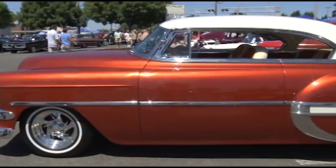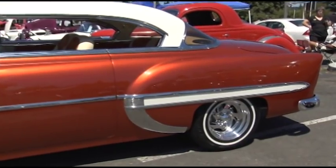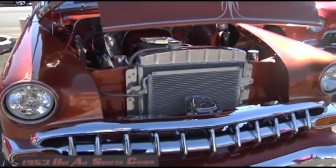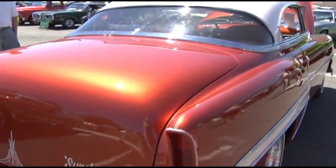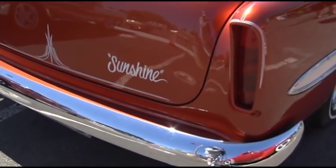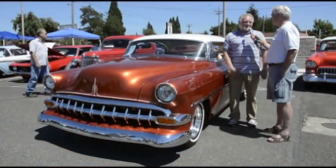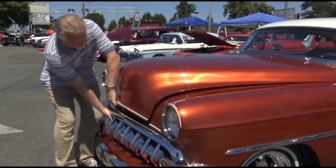Kurt, this is beautiful. It looks like something that couldn't have been built in the 60s. Well, I tried to duplicate one of the cars I had back in high school, and then as I started on it, I just got more carried away and started making a lot more changes on it. A lot of the people in the audience remember Moonbeam. Did that inspire you at all? Moonbeam, yes, I've got pictures of Moonbeam. In fact, I was going to chop my top like that, and then I decided to just stay with the 2 inches.